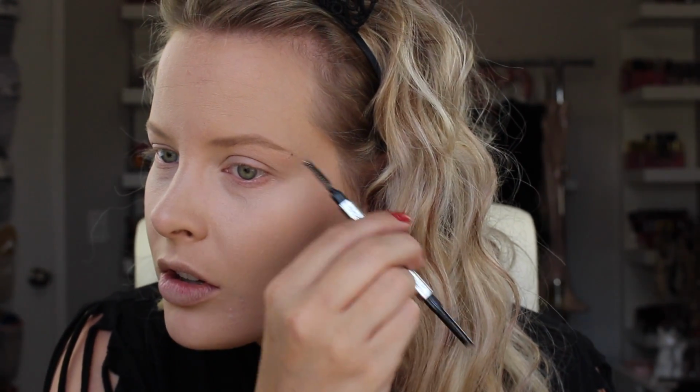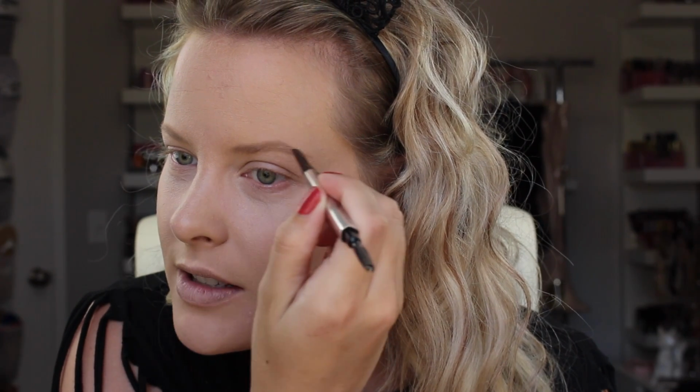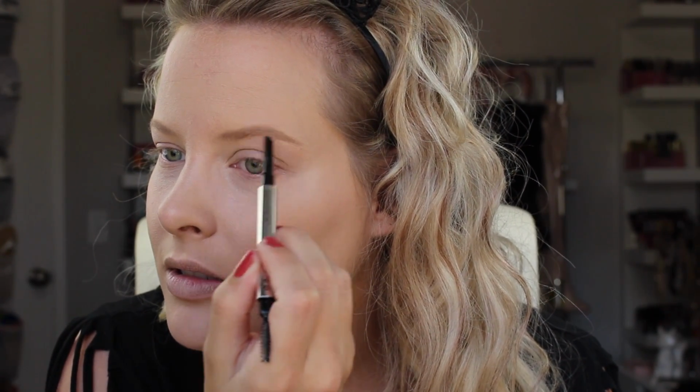Oh, and it broke. Yeah, I feel like this brow pencil is super stiff, so you have to press hard, but if you press too hard it breaks. I don't like that. I don't like this pencil at all. I think the shade is nice. I don't like this pencil.